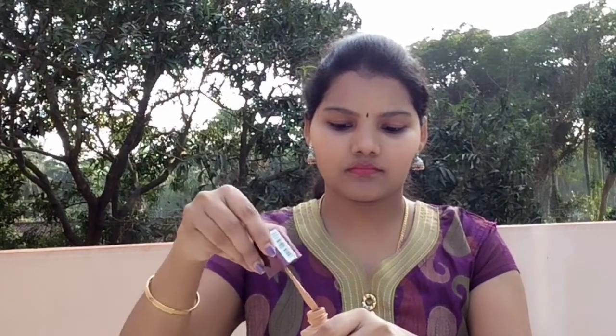Tip number 5. To cover dark circles, just take your regular foundation and any BB cream. Now I am mixing the foundation with BB cream. So now I'm mixing together very well. You can see how thick the consistency is, and if you want extra coverage you can also add some baby powder into this. Now I am applying this on my dark circles, around my mouth, chin and on my nose, and blending this with the help of a damp beauty blender.